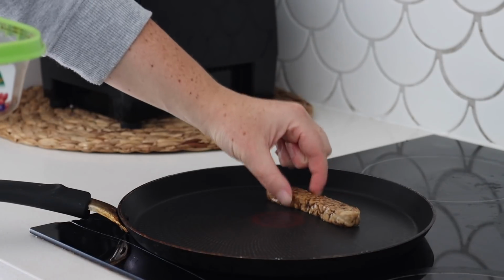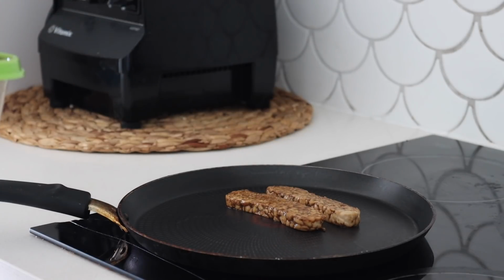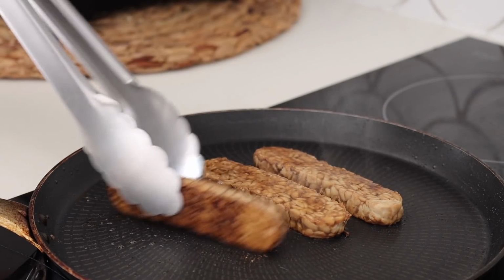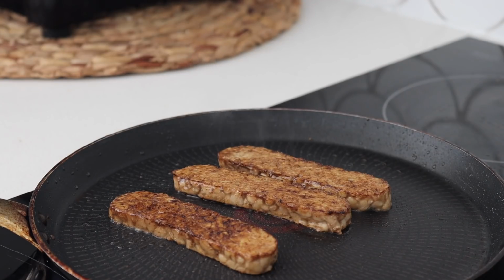So then into a frying pan, I put the tempeh, and the sesame oil makes it get nice and golden, which we absolutely love to see. I fried these until they got nice and crispy on both sides.